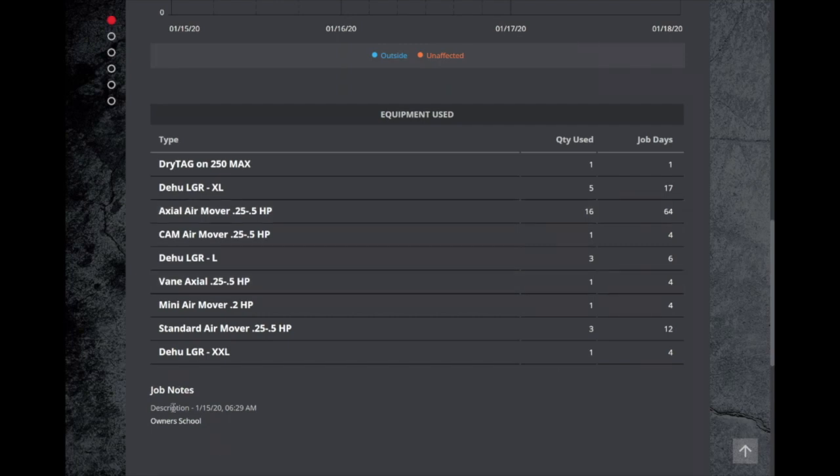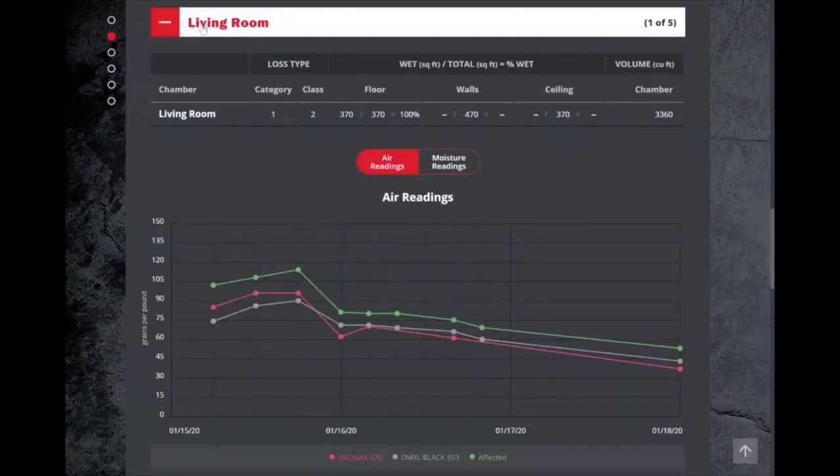And then you can enter job notes down here. Somebody put a job note that says owner's school. And I'll click on my navigational thing to show how that works. And this is taking me to the first chamber, which is the living room. You can see it looks similar. You've got the loss type and the square footage and the volume.